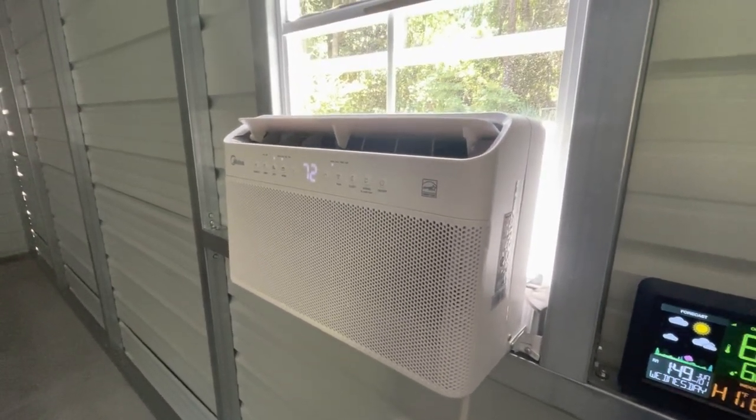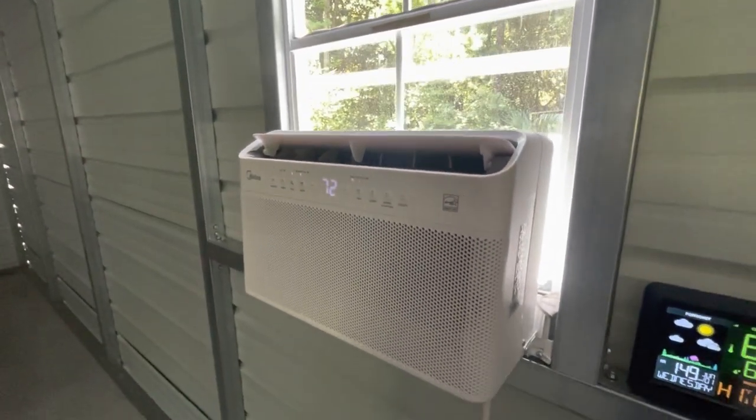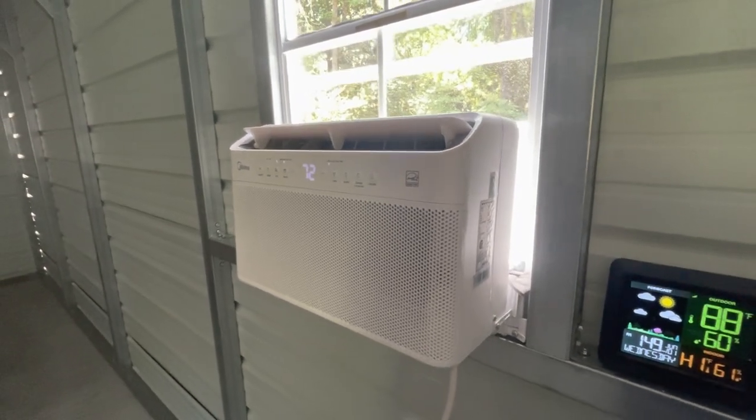Uh-oh, it's vibrating a little bit. There it goes. I gotta stop that vibration. I can do that. It's just been installed.